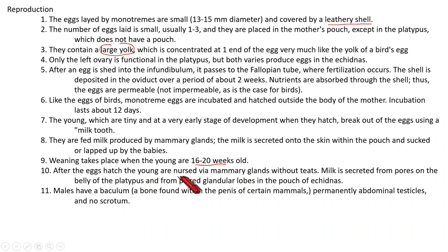One more thing: after the egg hatches and the young ones come out, they are fed from the mammary glands, as I already told you. That milk is secreted from certain pores in the case of the platypus. But in the case of the echidna, the milk is secreted from paired glandular lobes that are present inside the pouch.